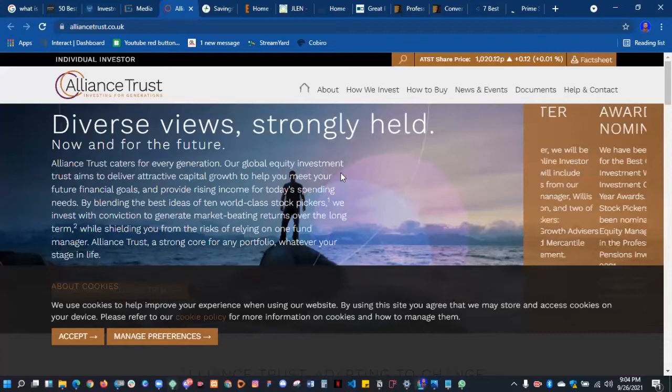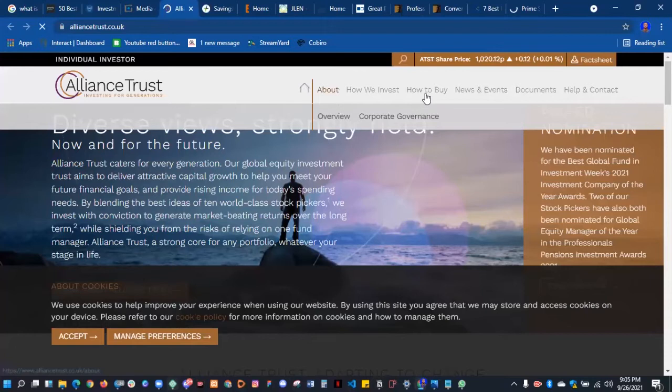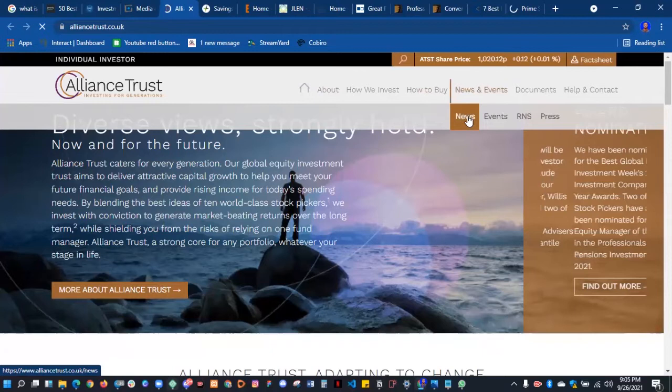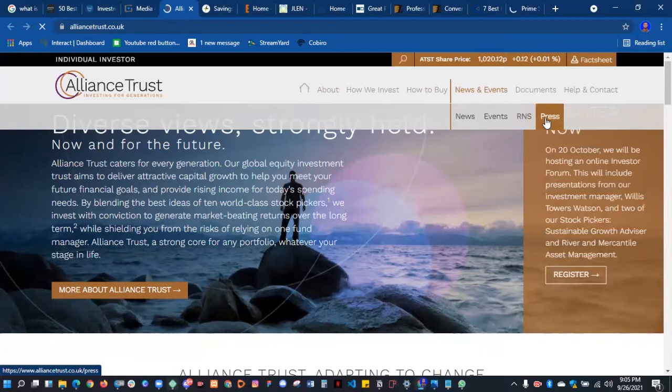So let's see Alliance Trust. They also have that notice, I have to accept this, and after doing this I'll keep seeing their ads, but it's okay, I understand. You can see there is about us, how we invest, how to buy. Now we are back to news and events. They have news to update, and also events to tell people what events are coming up. Then they have press releases, where they have been mentioned, maybe on television, in the newspaper, or in the magazine.